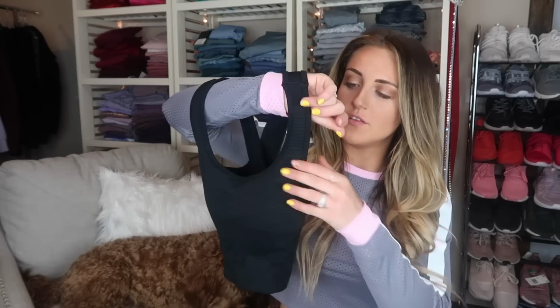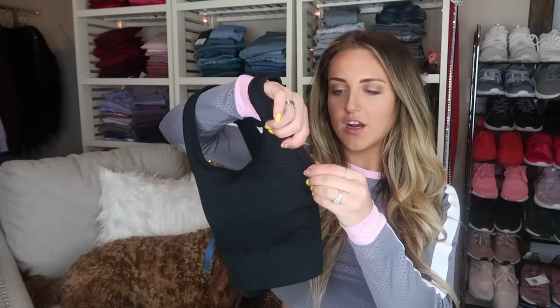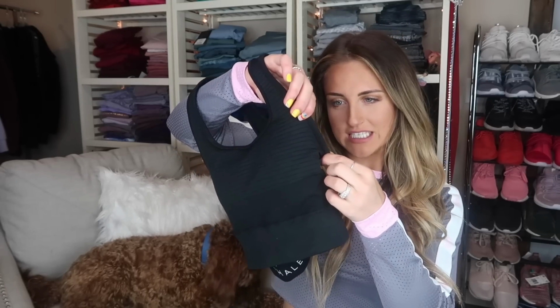It's pretty comfortable other than I'm not obsessed with the seam that runs along the inside of the arm. It's just very thick and I feel like it kind of digs and rubs.